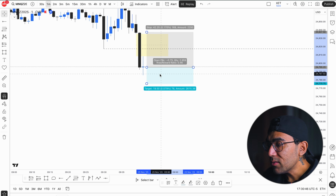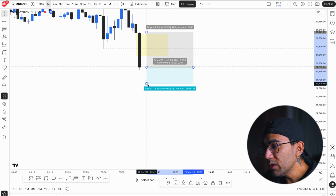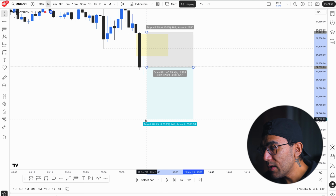And then all we're gonna do for the target is we're gonna have a fixed target. And the fixed target we're looking for is a risk to reward ratio of 2. So if you look at the middle of your short tool, you will see risk to reward ratio. All you're gonna do is you're gonna target it down until you get to 2, just like this.